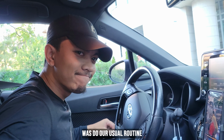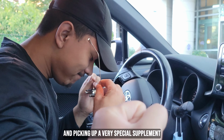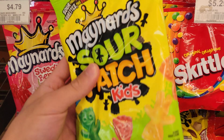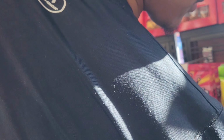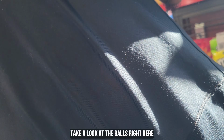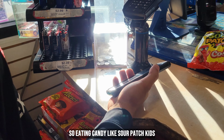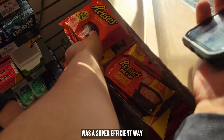The first thing we did was do our usual routine of going to the gas station and picking up a very special supplement for energy. Cola balls. Oh, that's what you meant. We knew we would get tired from drilling so much, so eating candy like Sour Patch Kids during our breaks was a super efficient way to get immediate bursts of energy.